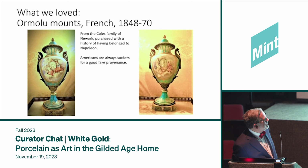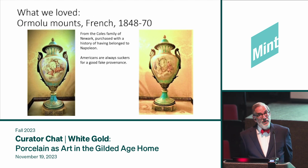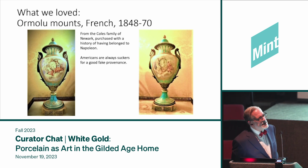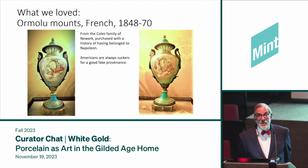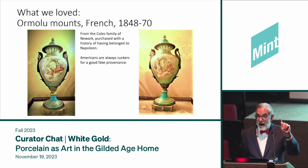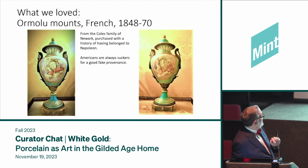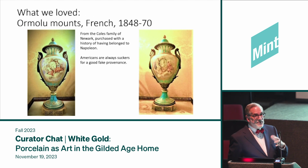But these are ormolu-mounted porcelain vases that are clearly French. They're done in what they call bleu celeste, which we call turquoise. And they have portraits. I love this because Americans love this. The only people we as Americans loved more than Napoleon were Marie Antoinette and Louis XVI, because portraits of Marie Antoinette and Louis XVI were hanging in the Senate chamber when they were executed. They helped fund the American Revolution. So they were heroes, and then suddenly, oh, they're dead, and then they became sort of embarrassing.